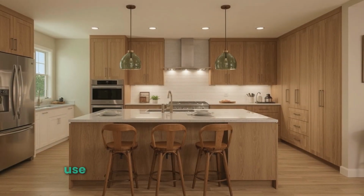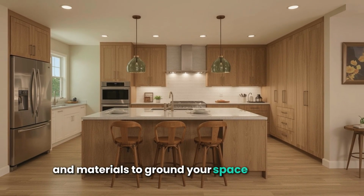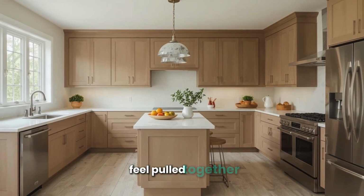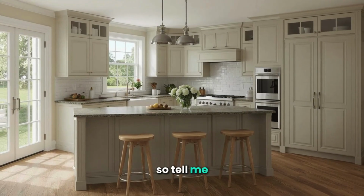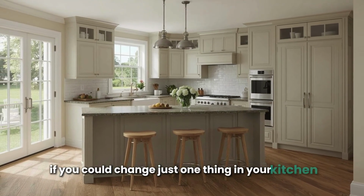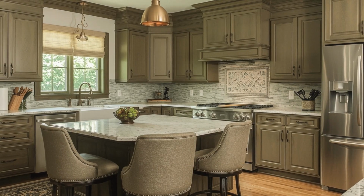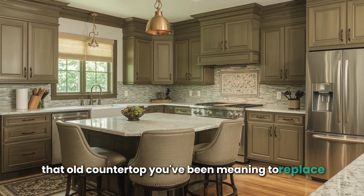Here's the rule: use color to highlight your favorite features, and materials to ground your space in quality. A well-chosen palette makes everything feel pulled together, even if your kitchen isn't brand new. So tell me, if you could change just one thing in your kitchen right now, what would it be? The color of your cabinets? The flooring? Maybe that old countertop you've been meaning to replace?